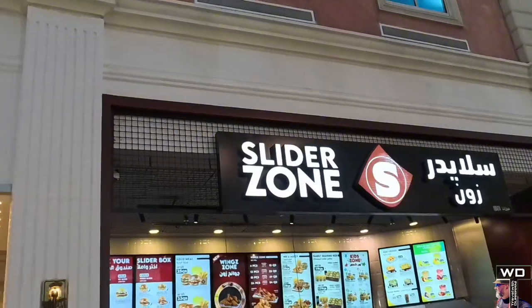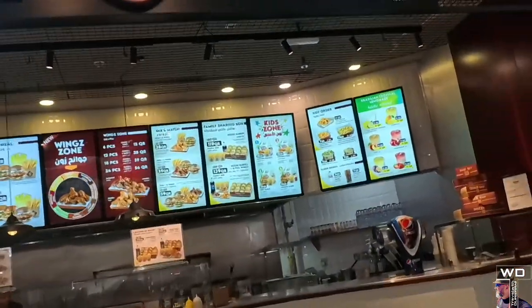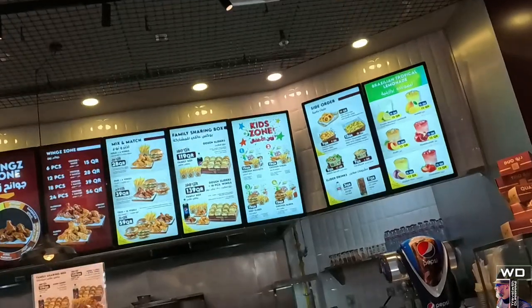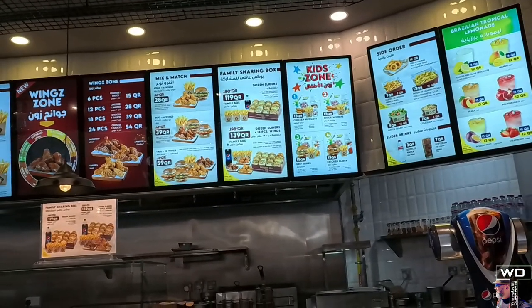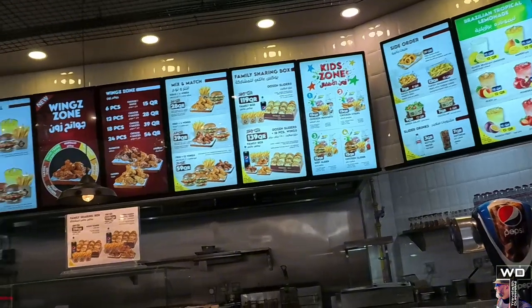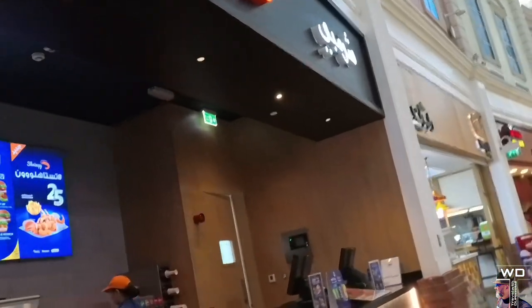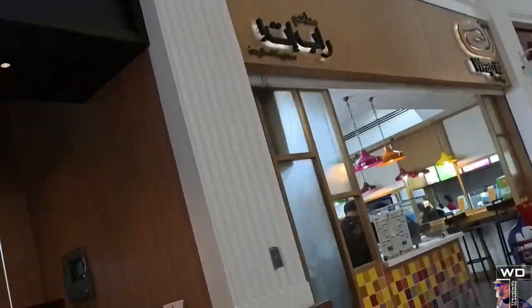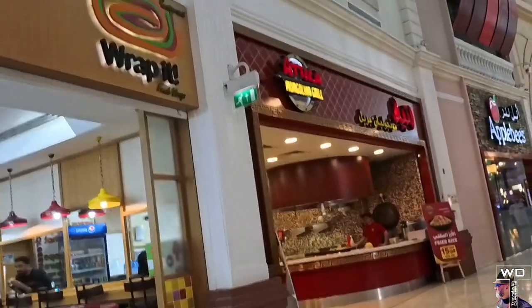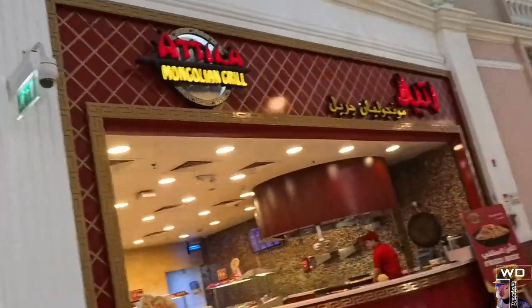Shrimps. What is this? This one's again burgers. 132 Qatari riyals, 139. Try to figure out which one I want. Hello, how are you? So there's another thing here for wrap it. So you probably wrap it yourself.